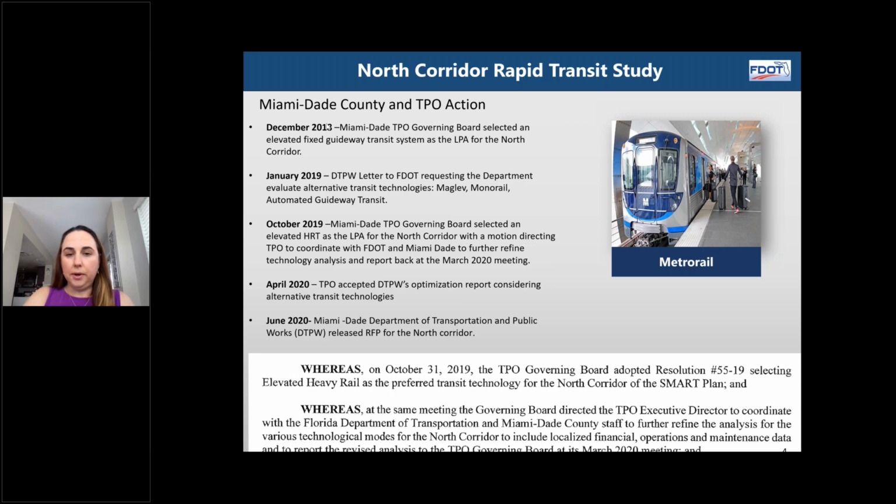On this slide, I just want to walk everyone through a brief history of what has been accomplished to date with the North Corridor PDE. In December of 2018, the TPO governing board selected an elevated fixed guideway transit system as the LPA for the North Corridor. You'll notice that this LPA is technology neutral. In January of 2019, the county requested that FDOT also evaluate additional transit technologies such as maglev, monorail, and automated guideway transit, or people mover, as we know it down here in South Florida.